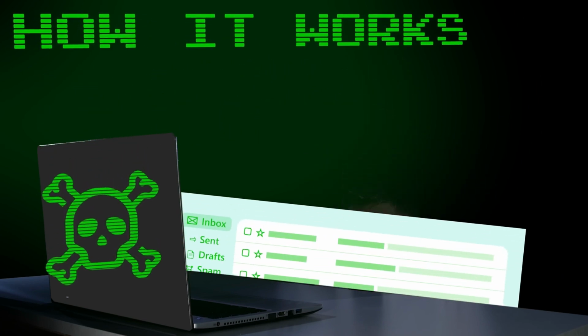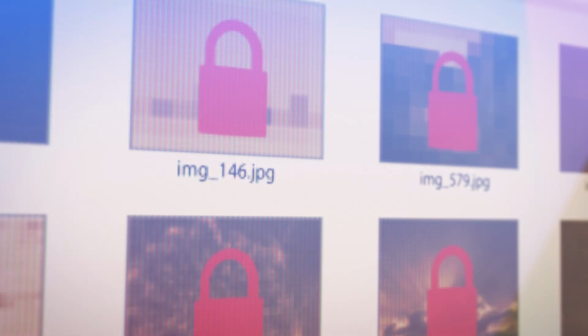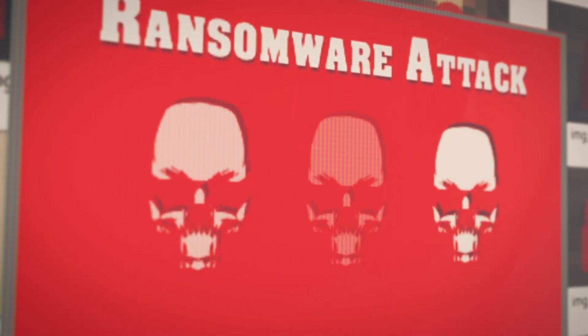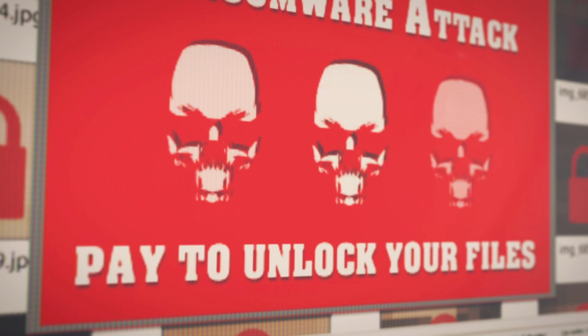It usually starts with an innocent-looking email or link. Once you click, you're letting cybercriminals in, and they can prepare their attack. Even if you pay the ransom, there's no guarantee you'll get your data back, and payment can encourage more attacks.